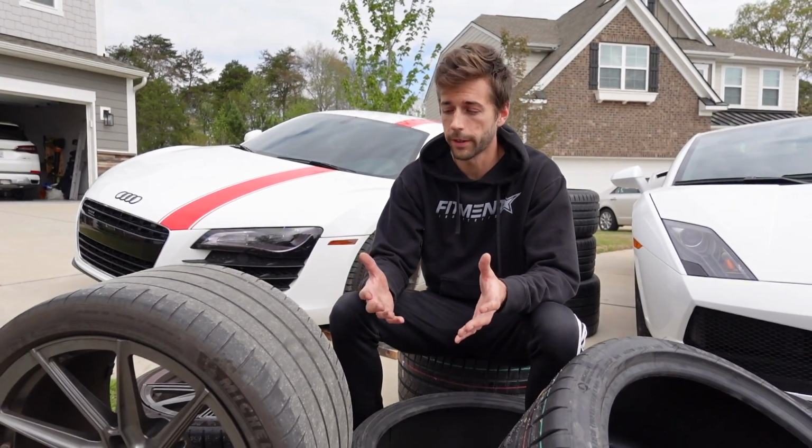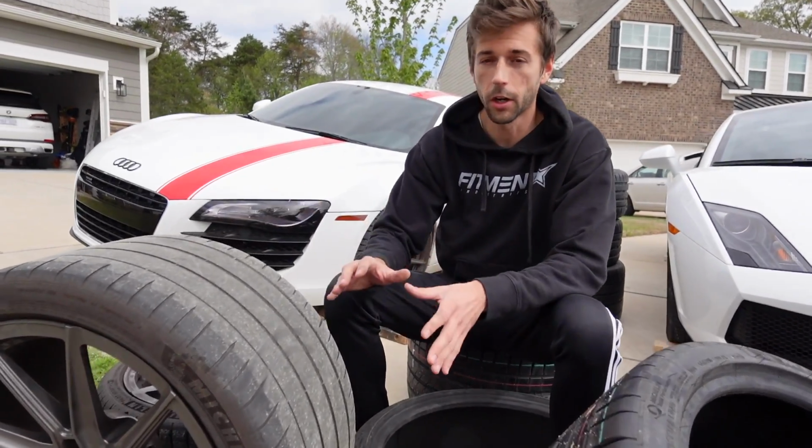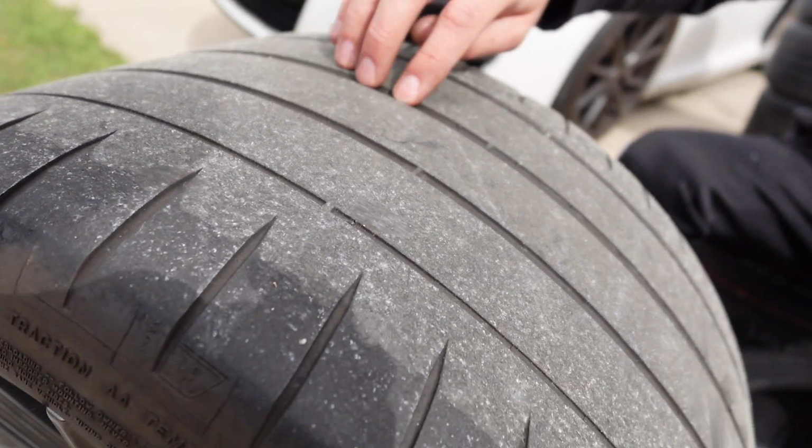So we're right around 4 years old with these tires, and they are very, very worn with a younger age, or it's a newer tire than on Brian's car. So you'll notice just how much these have worn.